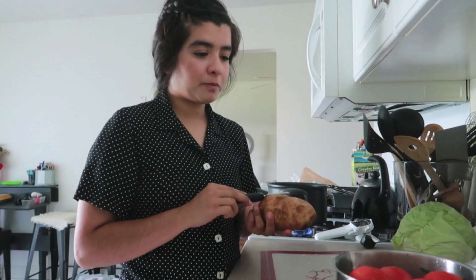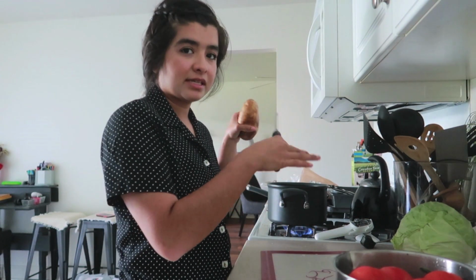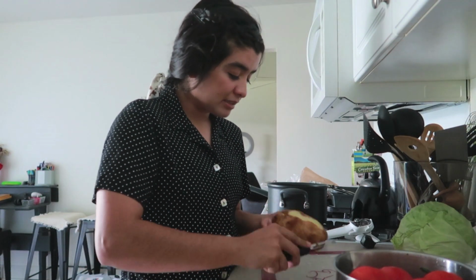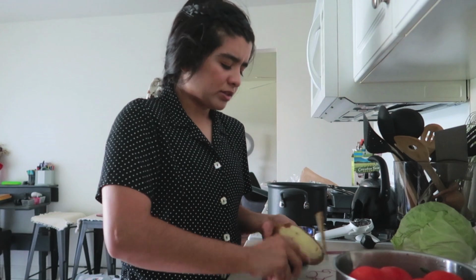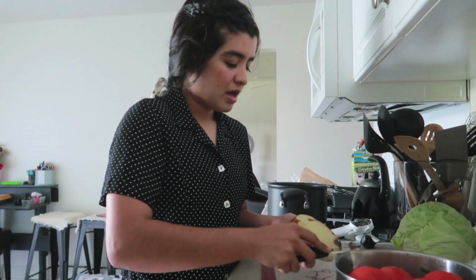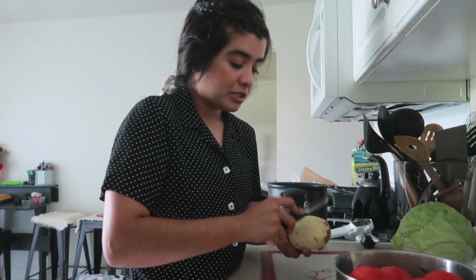So I want to start with the potatoes first and start peeling while the water is boiling because I feel like potatoes are going to take longer, and as they sit in the pot then I can go ahead and get started with the vegetables. So that's what I'm going to do right now. And I didn't wash the potatoes because I'm peeling off the skin anyway. I just think that it needs a rinse when I'm done, so I will be doing that.